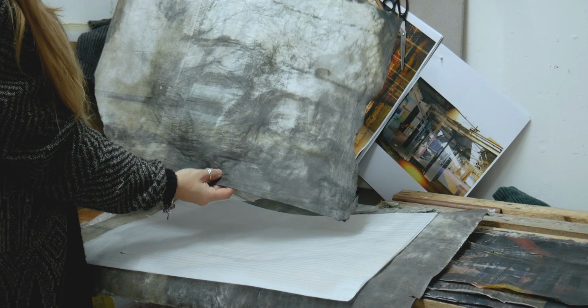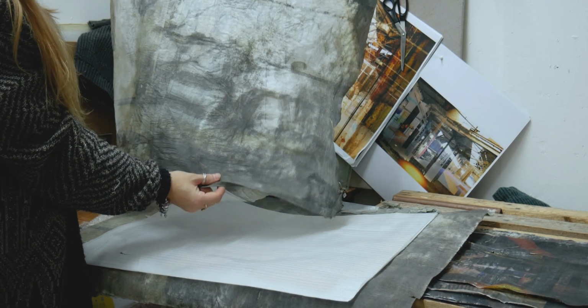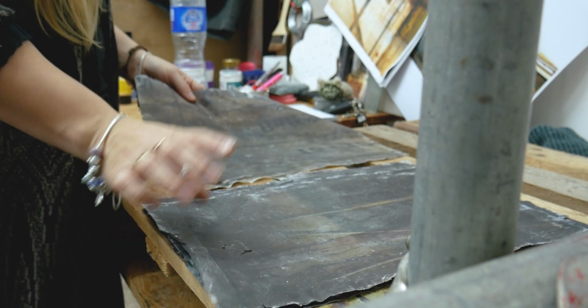You can't get that sort of transparent, half-there effect the same way when you're painting. Painting to me is a very solid action, and what I'm trying to achieve with the images is this kind of in-between state where they're not fully resolved, I guess.